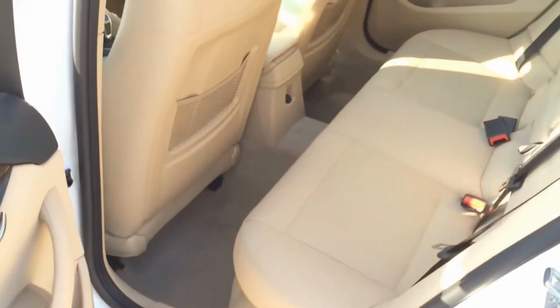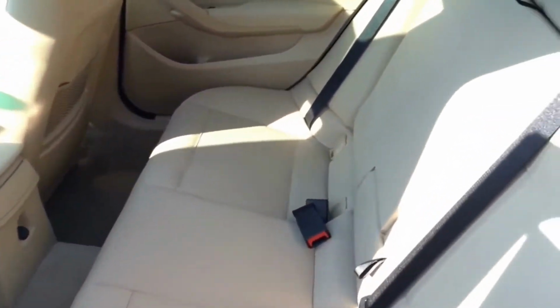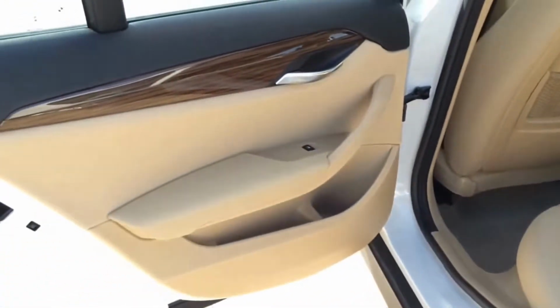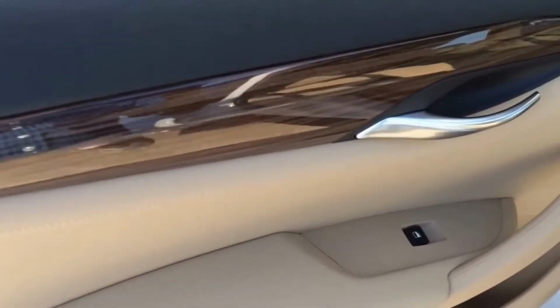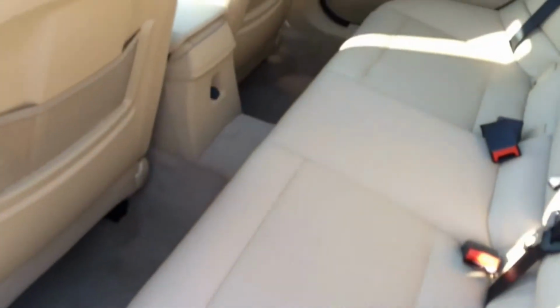Now let's check out the rear seats. Rear seats offer seating for 3, and it does offer folding options, just in case you need to fold it down to get additional cargo space. Rear driver side door panel. Rear windows are one touch down, and you have to hold it to bring it back up.